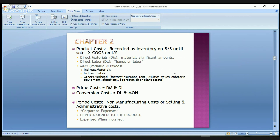Then once we sell the product out of finished goods, it moves from the balance sheet over to the cost of goods sold, which of course is on the income statement. Things that are in product costs: direct materials, direct labor, and then the manufacturing overhead, which is both variable and fixed. And remember, variable is driven by the number of products that you produce. Fixed is just a fixed item. You can't change that no matter how many products you produce. We have indirect materials, indirect labor, and other overhead, which includes the insurance, the rent, utilities, taxes, and such.